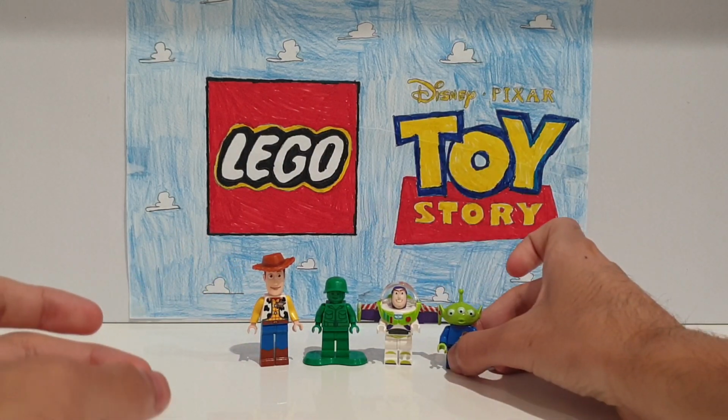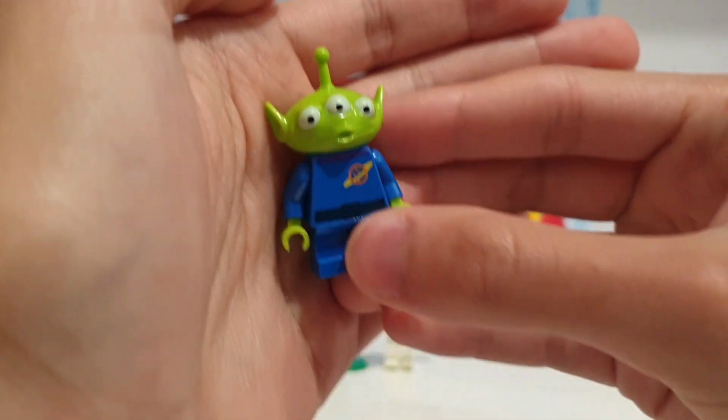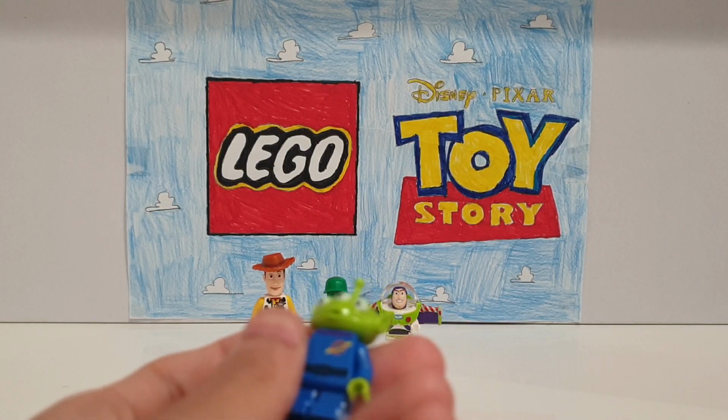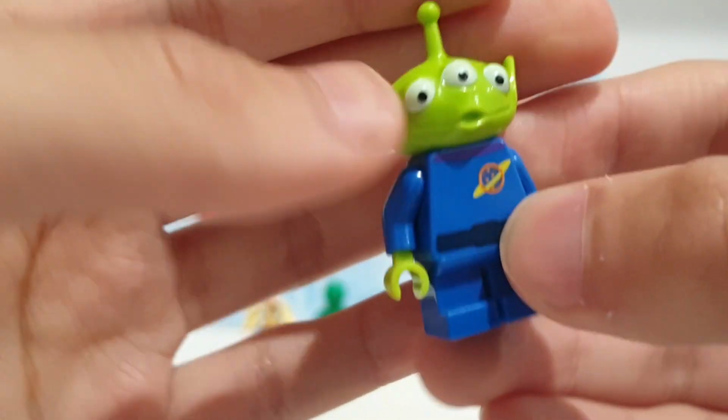And the final character that appears in the first Toy Story is the little green alien, who is first shown in the claw machine. This minifigure is so common, and let me just see how much he's worth, because he is a very common minifigure. I have like multiples of this figure. Alright, this minifigure is only worth around $8, so around the same as the Army Man.